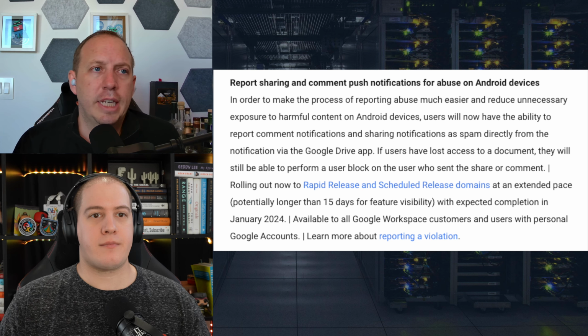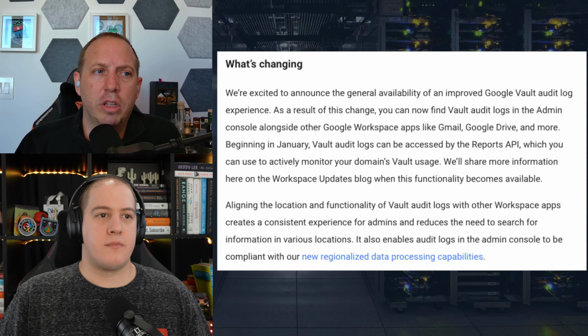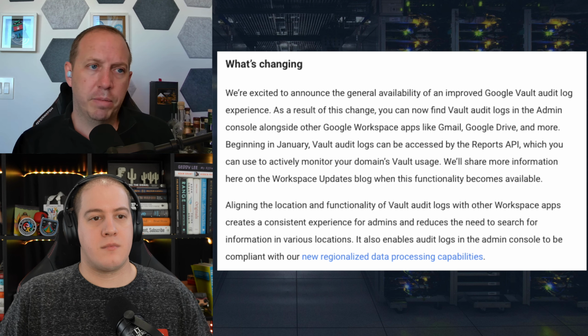All right. Next main update here is that access to Google Vault audit logs alongside other Workspace audit logs is going GA now. So again, something I think that I've seen in my console for a while, but the availability of improved Google Vault audit logs experience is now GA. So you'll find Vault audit logs in the admin console alongside those other Workspace apps like Gmail, Drive, and more there. And beginning in January, the Vault audit logs can be accessed by the Reports API, which you can use to actively monitor your domain's Vault usage. And there'll be some more information on the updates blog when that functionality becomes available.